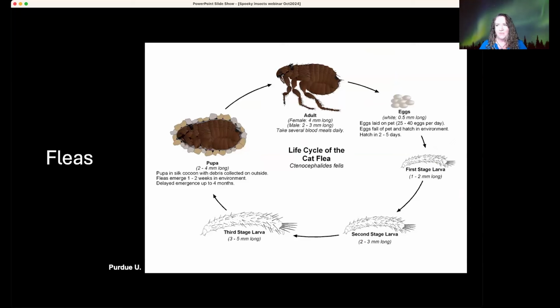Another bloodsucker that we find in our homes sometimes, usually associated with a pet, are fleas. And fleas are also wingless, but they do jump very well. And they feed on blood of whatever their host is.